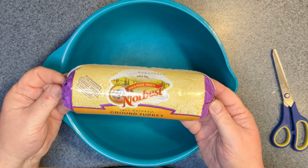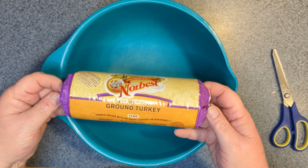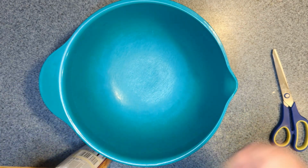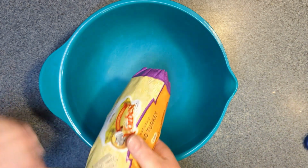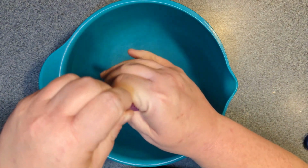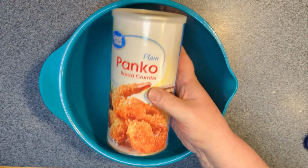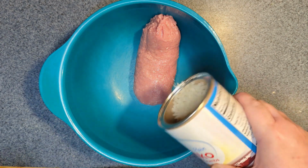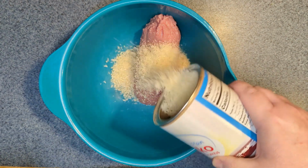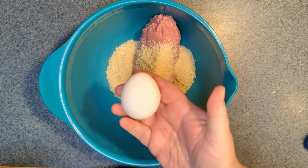Okay, our second recipe today is going to be the sweet and sour turkey meatballs. And I got that 1 pound of turkey we're going to use today. So put your ground turkey in the bowl. Let's go ahead and add some panko breadcrumbs or whatever breadcrumbs you have on hand. I put about 1/2 cup in to start. We're going to add 1 egg.